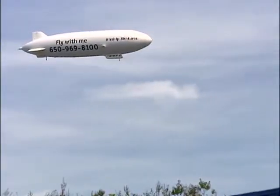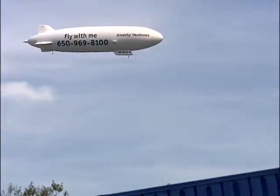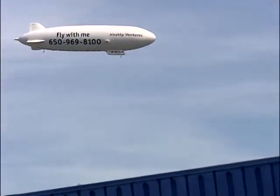We're currently working with NASA to firm up what's known as a Space Act Agreement, which will then allow the unique capabilities of this aviation platform to be used for scientific research, and we're really excited about that one.